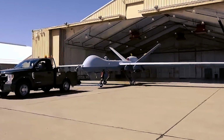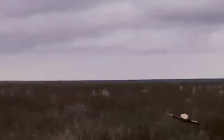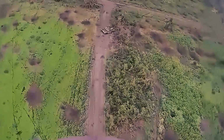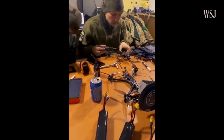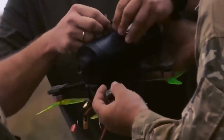And we are not talking about million-dollar drones like the ones used by the United States to hunt terrorist targets in the Middle East. Here, we are talking about drones as inexpensive as $500 that can effectively take out expensive artillery pieces or tanks worth millions of dollars. These are the FPV drones. Originally made for hobbyists and commercial use, and together with the strike drones, they are now revolutionizing military strategies and tactics on a global level. Let's see what these drones are.